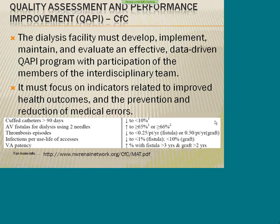Now, let's take a look at what the conditions for coverage say about QAPI. If you've been through a survey since the conditions have come out and you've got a citation for this, you probably already know. But if you haven't, it's my job to help you get through state surveys so that you can stay open and running, because our patients need to have the dialysis treatment. So you can think of me as the helper person. The network has always been in that role of being a helper and providing assistance to you.